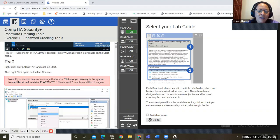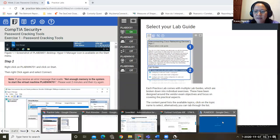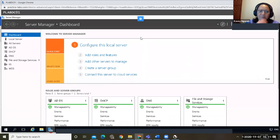Let me demo it real quick so that way you can see what that would look like. The first thing you're going to see is the Server Manager. And if you didn't do Practice Lab in the prior classes, you've probably seen this before. But this server, you can see that it's a web server. This one, they also use it for DNS, DHCP, Active Directory, and WDS, so that way they would do it as a backup. You also have it as a file storage server.